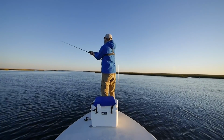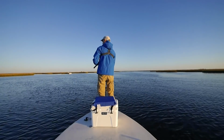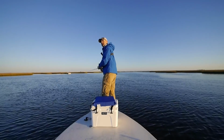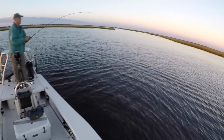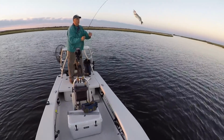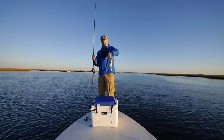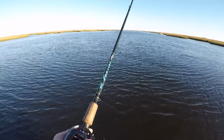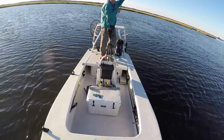67.8 on the water temperature. That's got a little heftiness to it. There we go. That's a good one. This is a small one. All right, doubling up. So what I'm noticing, oh yeah, good fish.